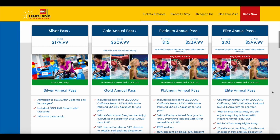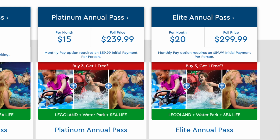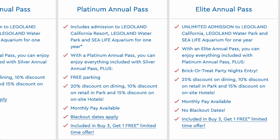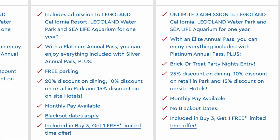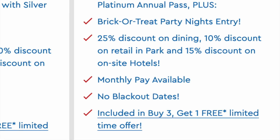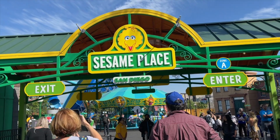Legoland has too many annual passes to deep dive into them, but their Silver Pass starts at $179.99 and goes up to the Elite Pass for $299.99. Blockout dates do apply for Legoland passes, with the Elite Pass being the only pass with no blockout dates, and it includes access to Brick or Treat, an extra paid experience Saturdays in October. When it comes down to sheer cost, Sesame Place San Diego is the winner here. But what about the value for your buck? Let's move on to rides.